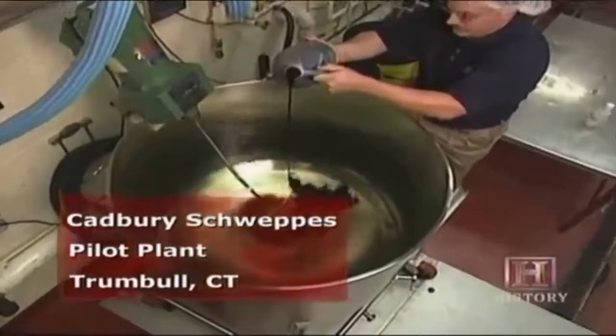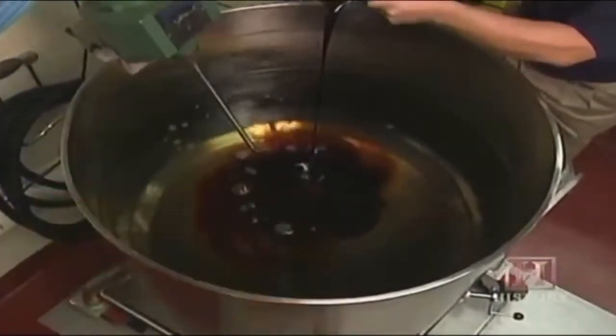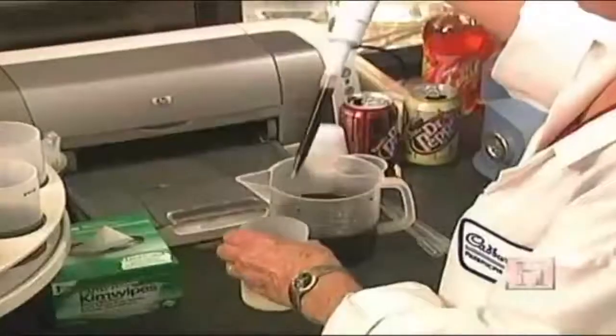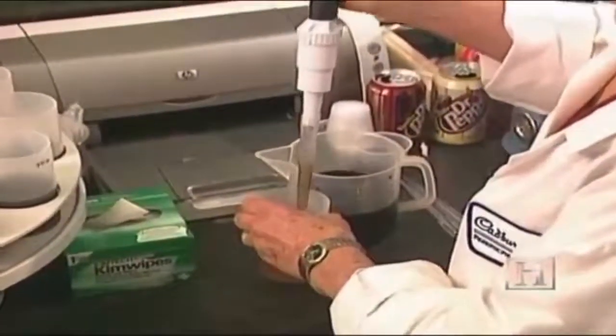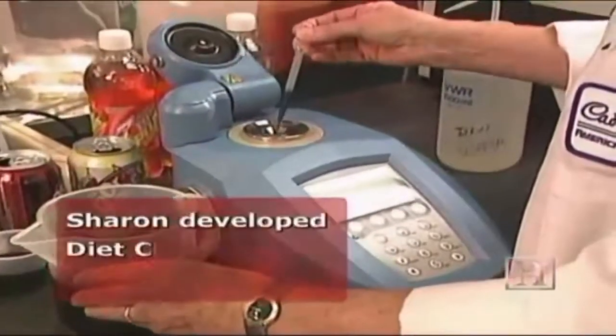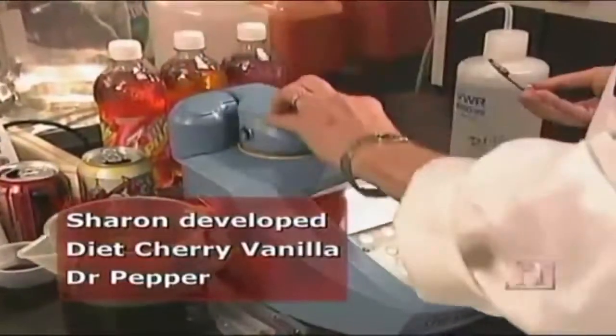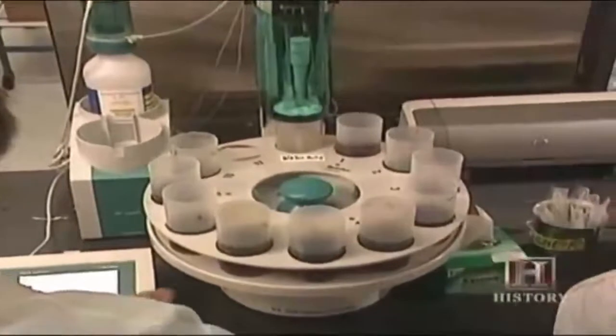The recipe from the small batch is scaled up in a large tank. And then a sample is brought back into the lab for final testing. The tests we're performing here today are a measurement of tartness and a measurement of Brix, which is a measurement of sweetness. And we do these tests to ensure that the batch has been properly made. This sweet success is ready for the big time.